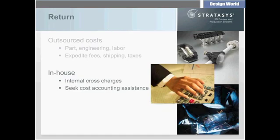In-house is more complicated. If you're a larger organization and you happen to have internal cross charges, meaning if you have a part machined, you actually get an invoice, a pseudo invoice from that department that your department has to pay, well, you use the very same methodology as you did for outsourced costs. Add up that invoice amount. That doesn't happen nearly as much anymore, especially for small and mid-sized businesses.